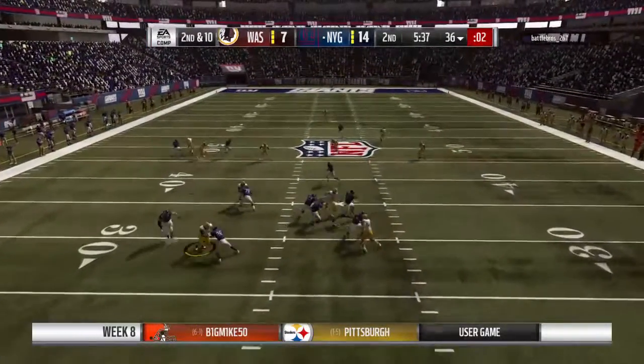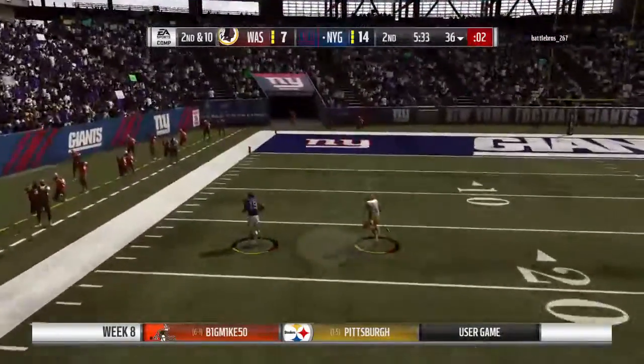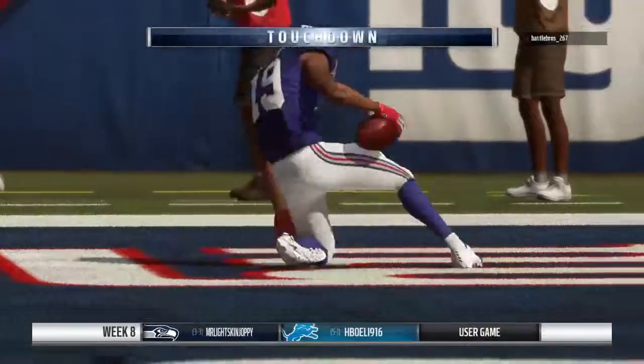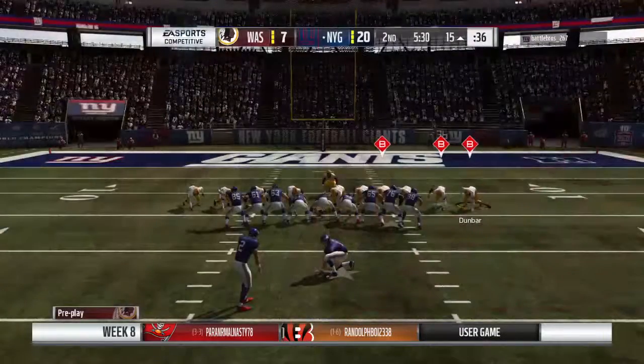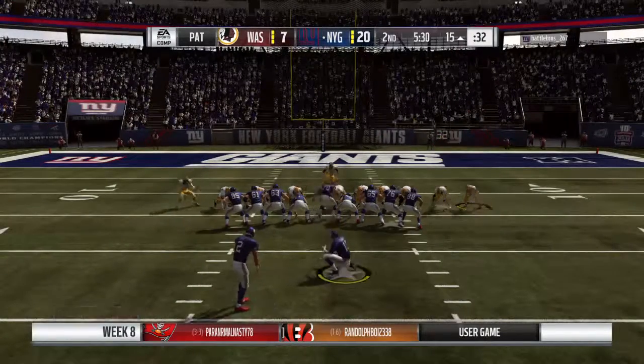Jones now to throw on second down. Eluding the pressure right. Now he's going to throw it. That's caught inside the 20. And all the way in. Touchdown, New York. Corey Coleman, his first touchdown on the year. And the Giants add on to their lead.